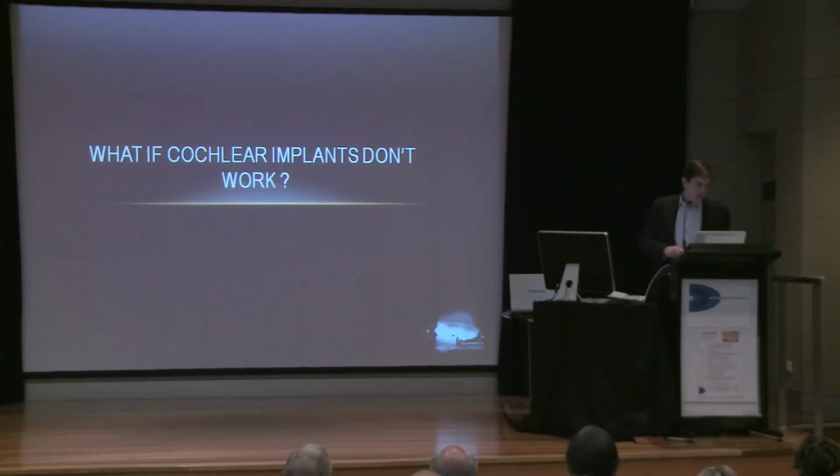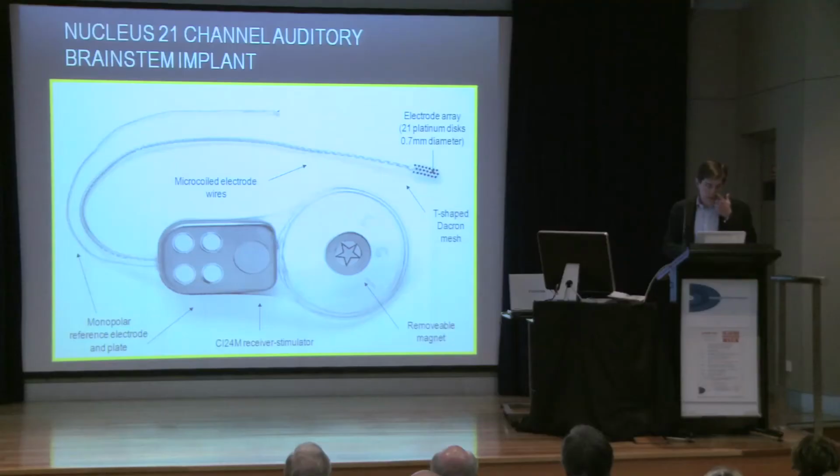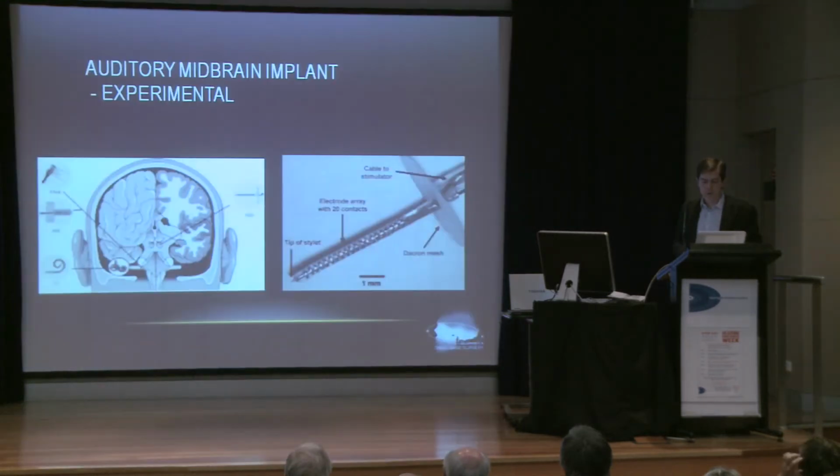So then there's the next question: what if a cochlear implant doesn't work? Say for whatever medical reason you've had a cochlear implant or you don't have one that works. There are things called brain stem implants. This is something we do here at St Vincent's. They're very few and far between, and they're a very specialised device. But essentially this looks like a cochlear implant, but we've got little electrodes that we actually place on the base of the brain and stimulate the hearing pathway in the base of the brain. This is not a widely done procedure, but there are devices out there for people who even fail cochlear implants.